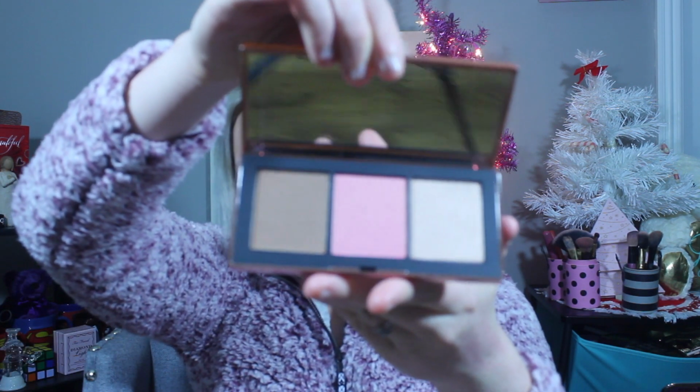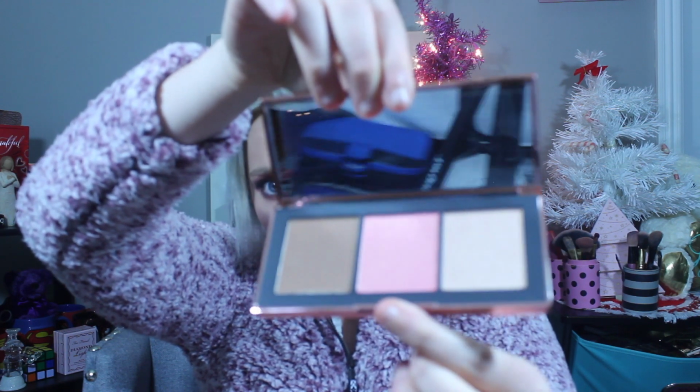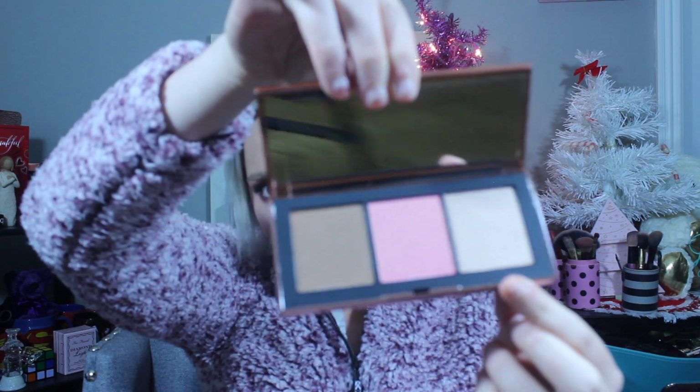The next thing from Nars I picked up was their little blush, bronzer, highlighter trio, and it looks like this. That very pretty packaging in pink. And this is what it looks like on the inside. It has their famous Laguna bronzer, their famous Orgasm blush, and then this highlighter. Very, very pretty. And this is really tiny, and I feel like this would be good for travel.